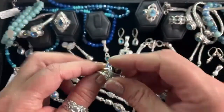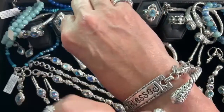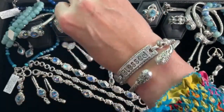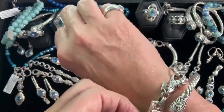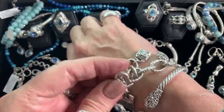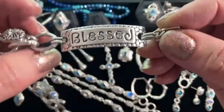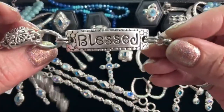And Janyl, when you did the Bless bracelet, I didn't get a chance to show the price on the Bless bracelet. Oh, okay. I better show it then because it is amazing. It's $179.99. Okay. Wow. Oh my gosh. No, that's actually lower than we usually go. Okay.